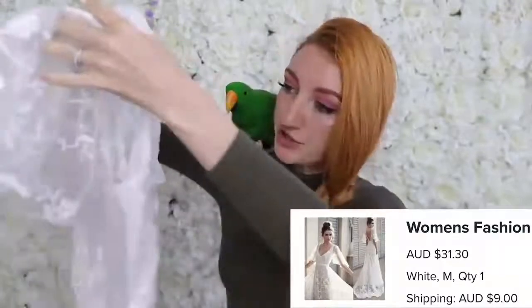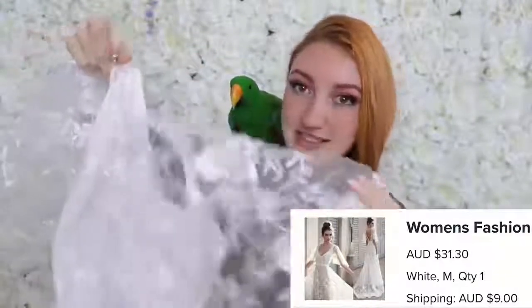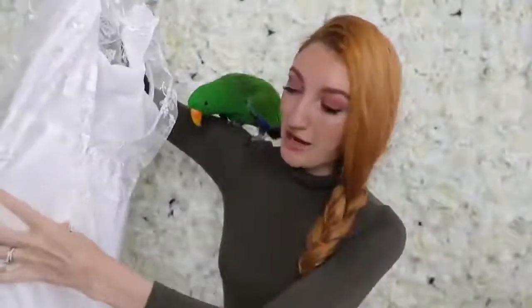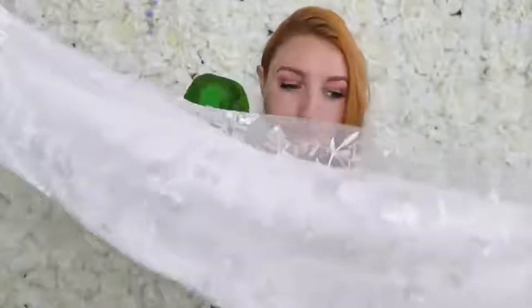And the only other item of clothing that's turned up so far is this white dress. This looked so beautiful in the photos. I was so excited about it. You know what? The lace isn't too bad. It's got these little lacy bits on the sleeve here. It's got a V-neck. It's got a zip going all the way down the back of it. I can see some loose threads on this stitch here. Doesn't look as long as the pictures and it doesn't look quite as voluminous.